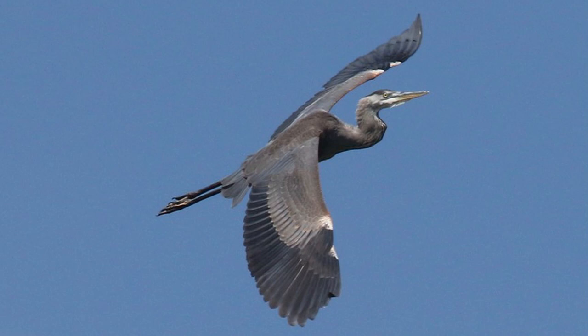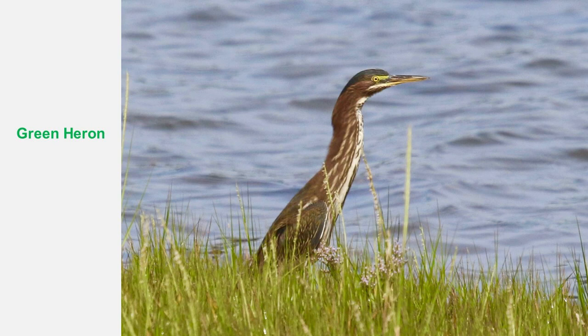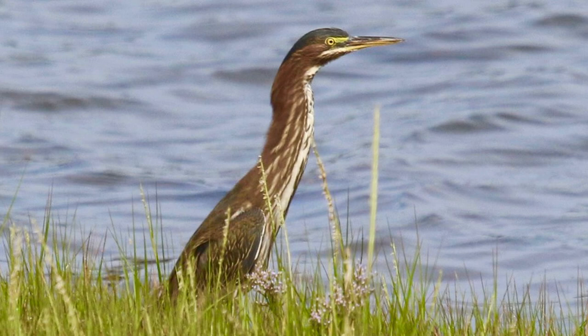This is a green heron. They don't spend a lot of time in Cold Spring Park, but they do come in and out. I often see them over by Beaconwood Road in that marshy area over there.